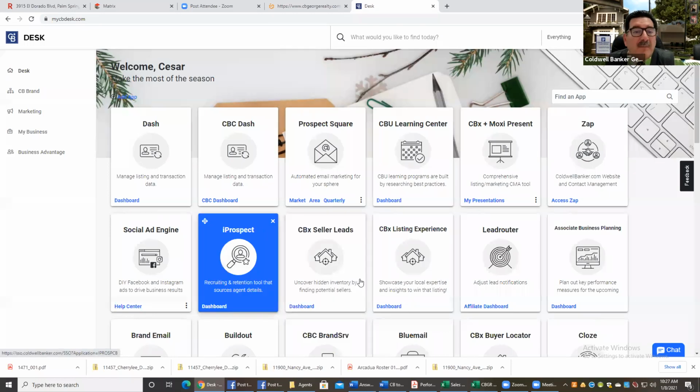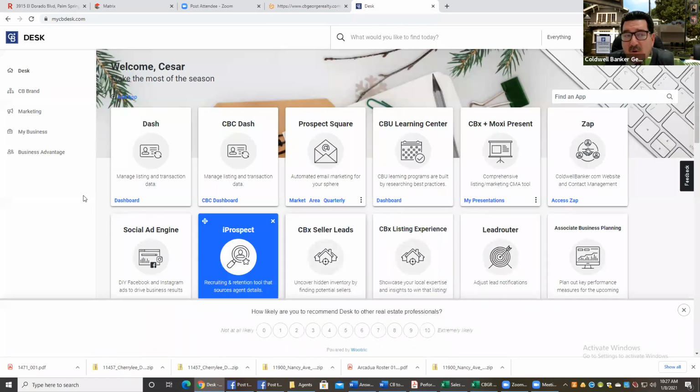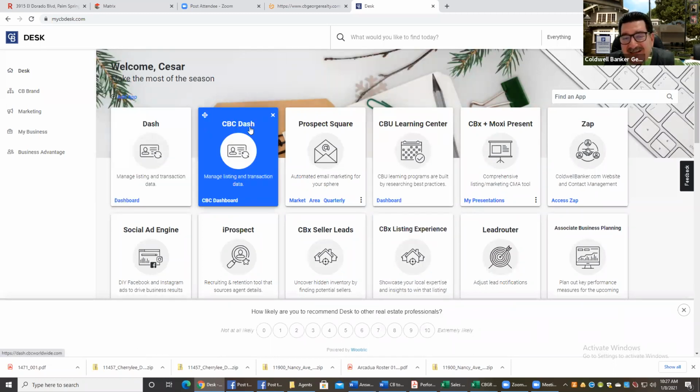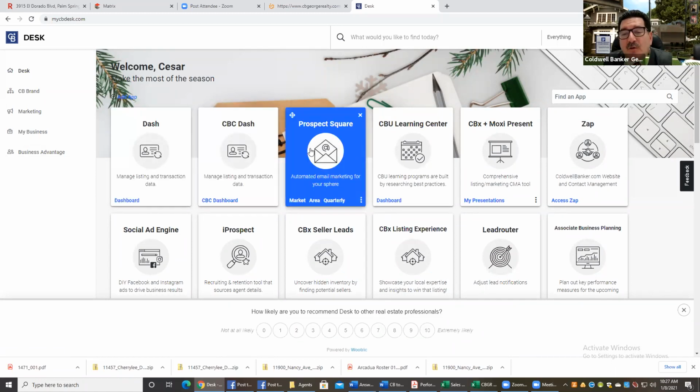Anything about Coldwell Banker, you're going to find it over here. Of course, because I'm a manager, I have more of this. I have Dash, I have CBC Dash, something that you don't need, but I have something called Prospect Square. Everybody has Prospect Square, and I want you to start using Prospect Square.